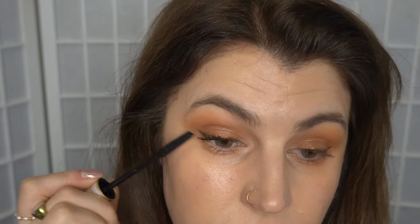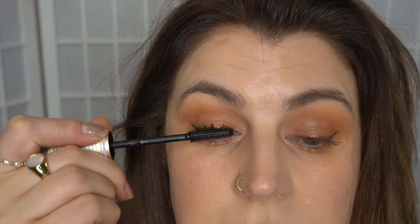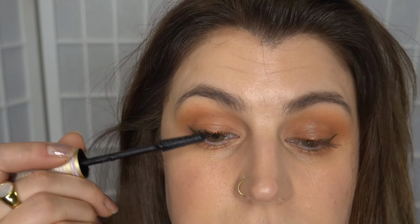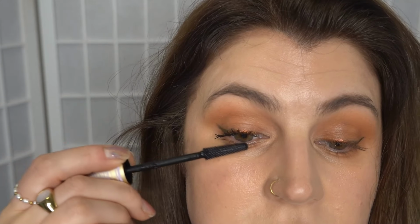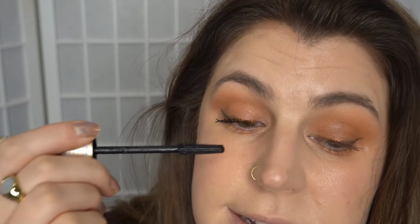Honestly, I don't know what it is. Now this mascara is old. I need to replace it, so it's getting a little bit clumpy, but it's fine. It's generally not clumpy at all. I don't mind a bit of clump though. I think it's because I'm essentially a 90s girl, so clumpy rock star lashes were in. It's like that Courtney Love rock star sitch.